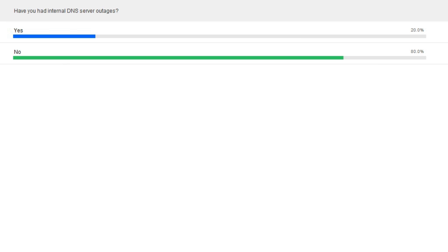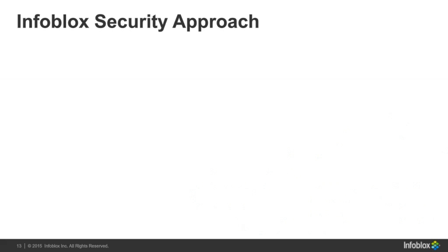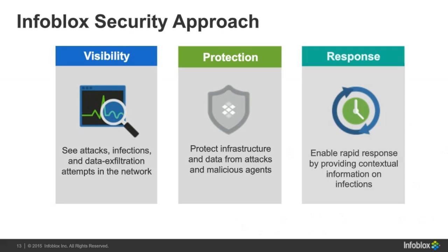But it never hurts to be prepared for when it may happen, as you've seen from some of our examples. So I laid out the threat landscape, and I want to talk about what Infoblox can do, what we offer to mitigate these types of DNS-based threats. And we just launched a solution, and I'll go into that. But our approach has been threefold, right? Infoblox's security approach is visibility, protection, and response.